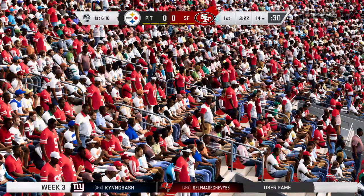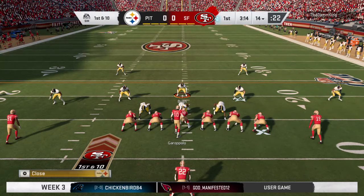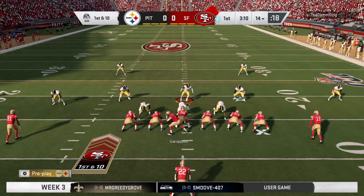Here we go. Black 80. 11. Strong right. 3 down.